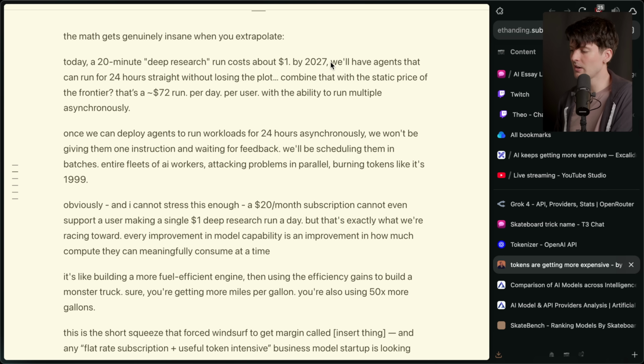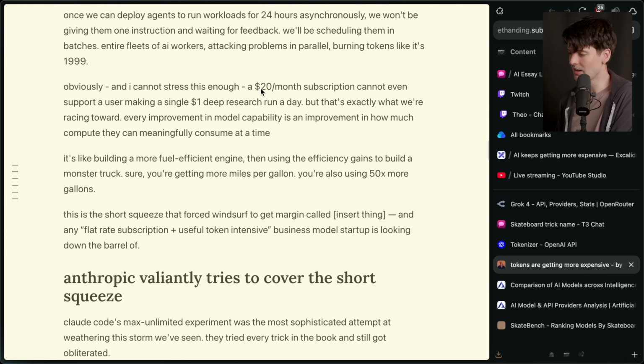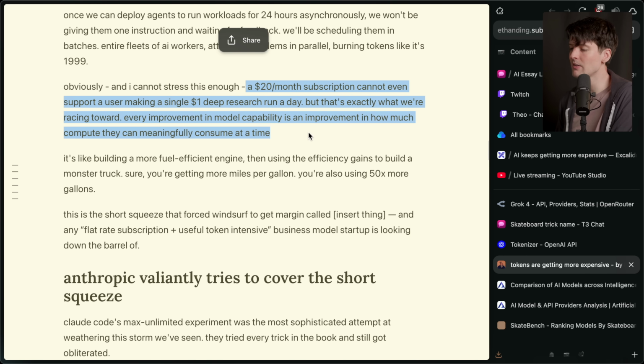By 2027, we'll have agents that can run for 24 hours straight without losing the plot. Combine that with the static price of the Frontier, that's a $72 run per day per user with the ability to run multiple asynchronously. I'm scared. Once we can deploy agents to run workloads for 24 hours asynchronously, we won't be giving them one instruction and waiting for feedback. We'll be scheduling them in batches, entire fleets of AI workers attacking problems in parallel, burning tokens like it's 1999.